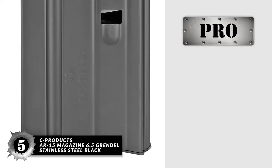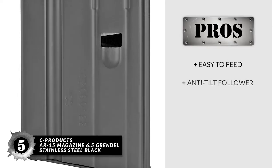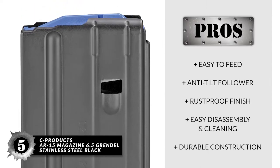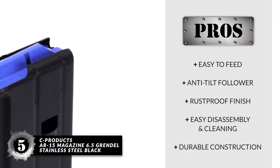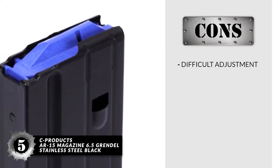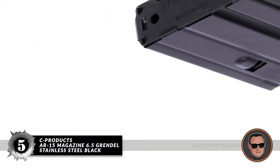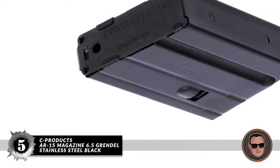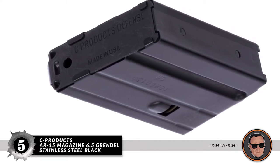Its pros are: it's easy to feed, it has an anti-tilt follower, it has a rust-proof finish, it's easy to disassemble and clean, and it has a durable stainless steel construction. However, it's difficult to adjust sometimes. Bottom line is, it's made from stainless steel, it has a corrosion-resistant matte black finish, and it's very lightweight and cycles round perfectly.